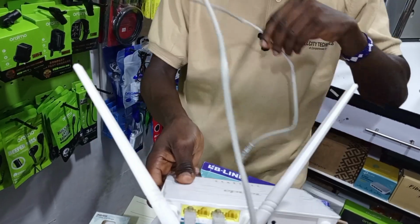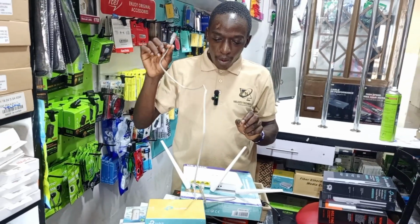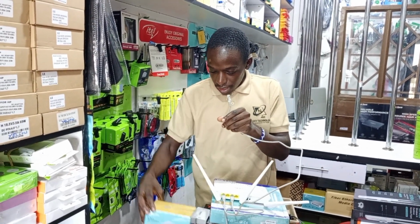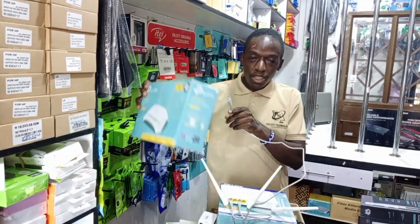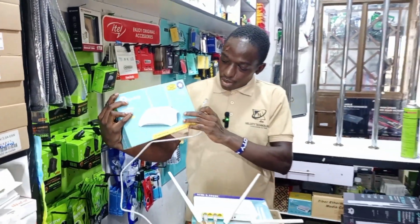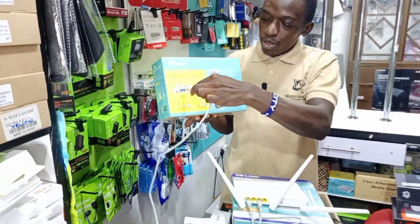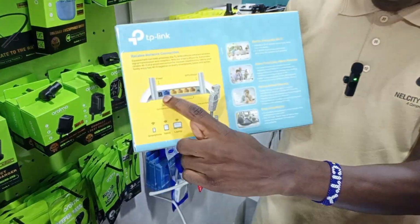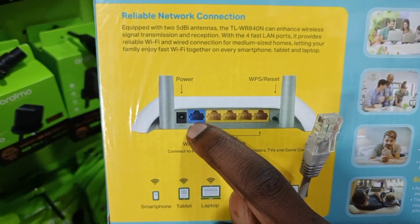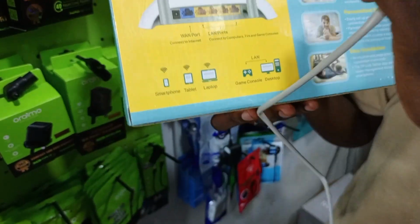Now this one will go to our neighbor. So this neighbor also has a router, this router. I'll use the TP-Link illustration. So this cable will also move to the 1 port of this router. For TP-Link, it's labeled blue. This will move to the 1 port of the other router.